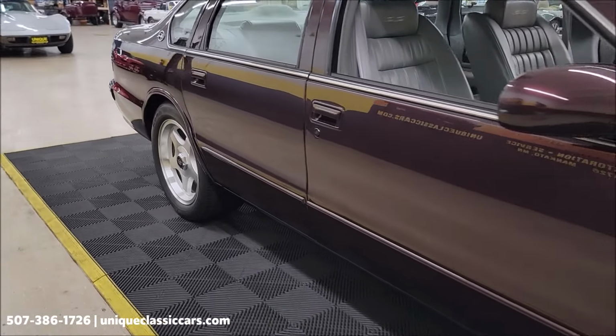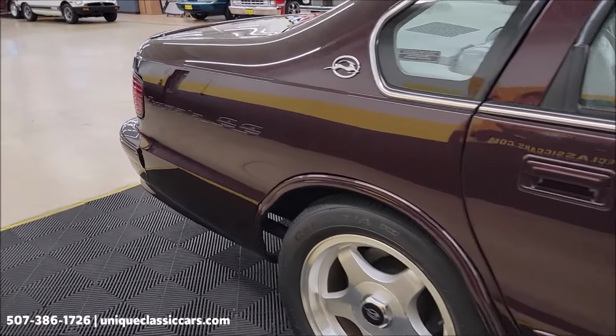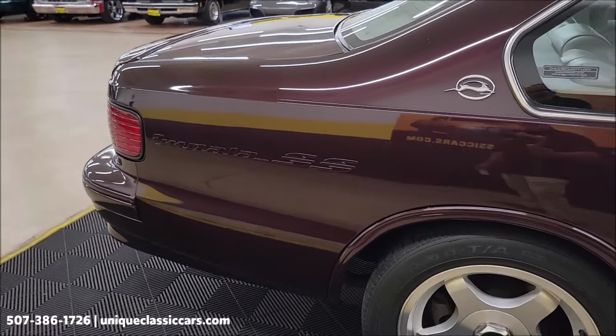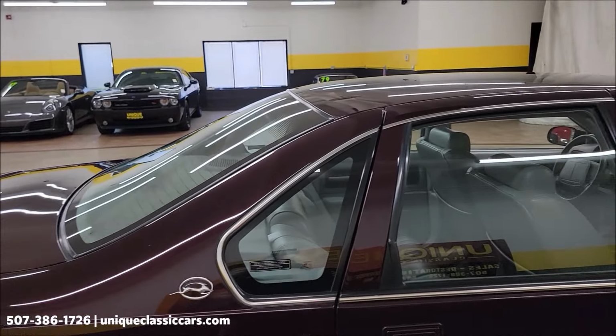What you'd expect with this kind of miles on a 1996, especially one with a clean Carfax, indicating one owner.